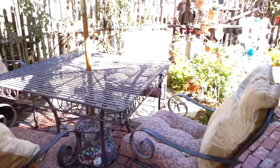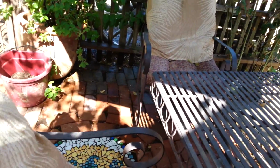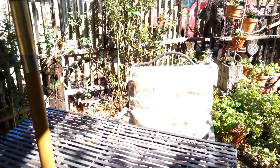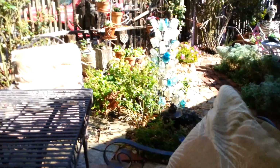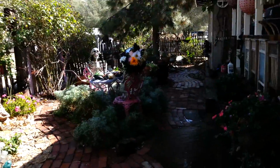I've cleaned off my table, as you can see, and I've added some comfy pillows for our backs. I'm going to try to get those covered before the house party. In keeping with my use what you have, pretty much everything you're going to see in this video is stuff I've had lying around for a long time, except for the pumpkins.